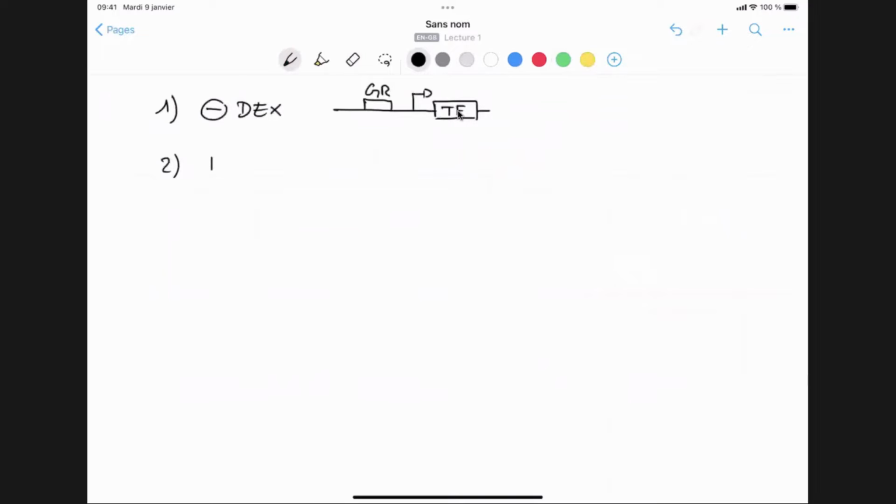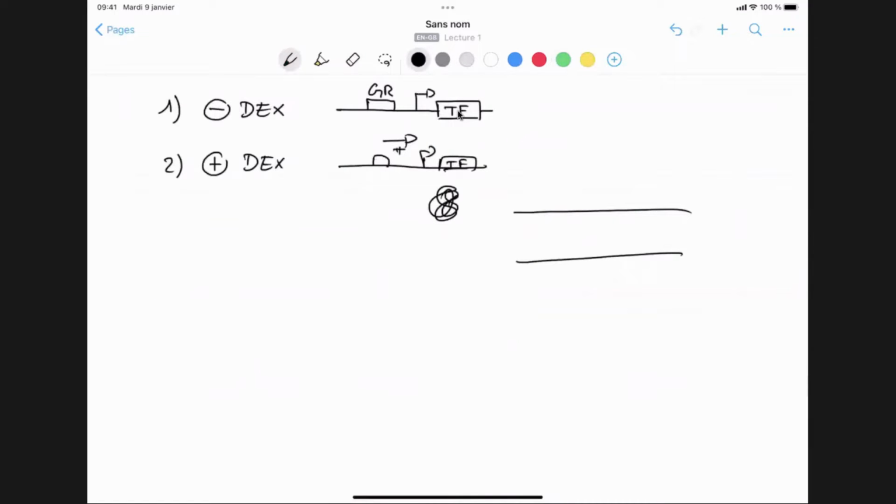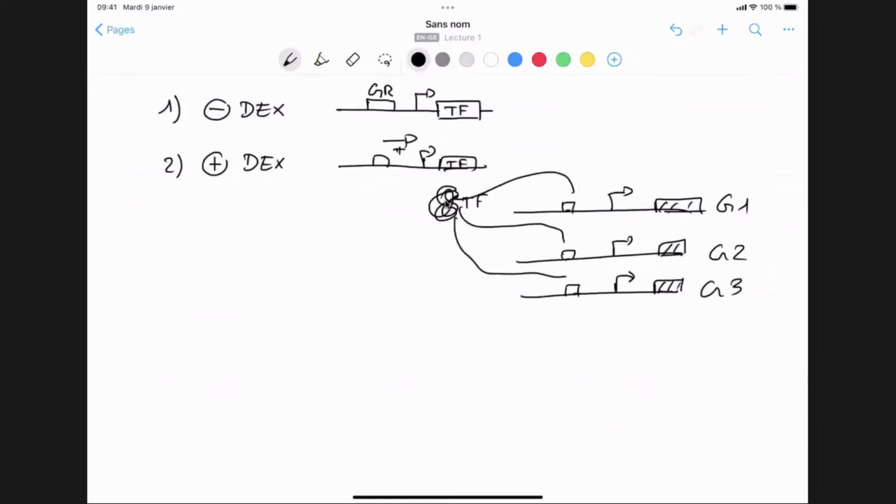Okay. Second step, you do a test where you add the hormone. What is going to happen is you're going to have transcriptional activity and you will produce the protein of your transcription factor. This transcription factor is going to be able to activate different genes, which are the target genes. So gene 1, gene 2, gene 3. Okay, let's imagine that the same transcription factor can activate 3 genes. So you are in a situation where you can control the transcription and the translation of your effector, the transcription factor, and this transcription factor is able to activate a different set of genes.